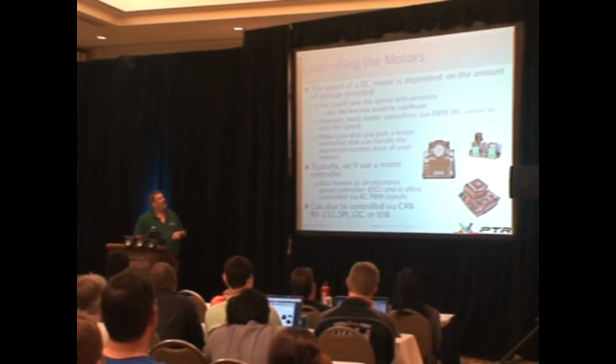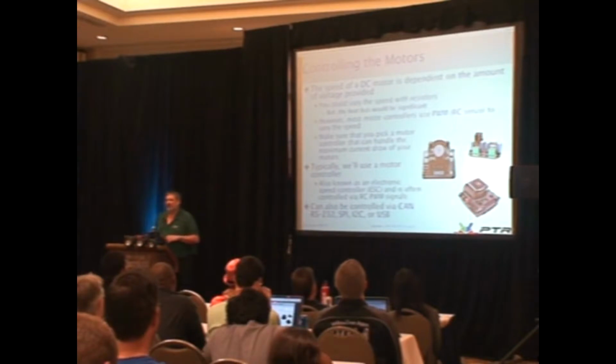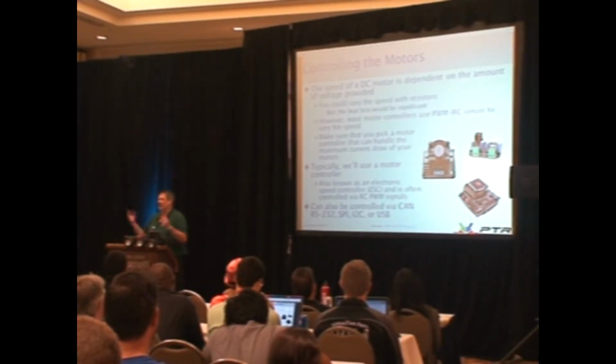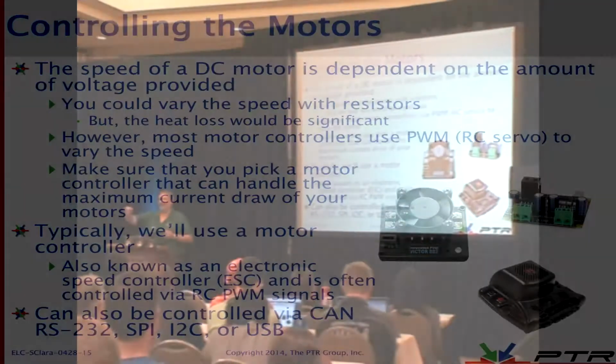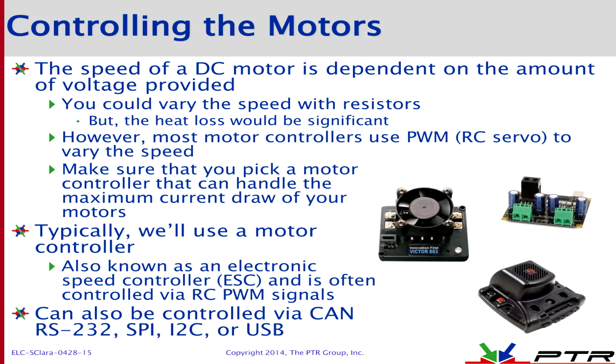So how do we control those motors? Well, most of the motors are going to be controlled through some sort of pulse width modulated signal. And the reason we use pulse width modulation is because what we would really like to be able to do is, say we've got a motor that runs from 0 to 12 volts. Well, we don't really want to try and figure out a variable resistor that could produce 6 volts or 7 volts. That's way too much trouble. And the resistor, of course, generates so much heat that it's really not practical.